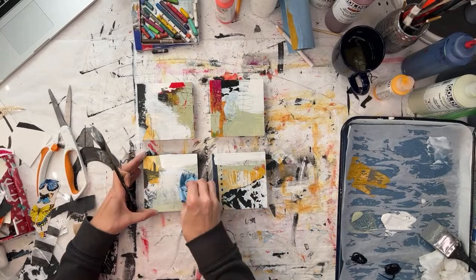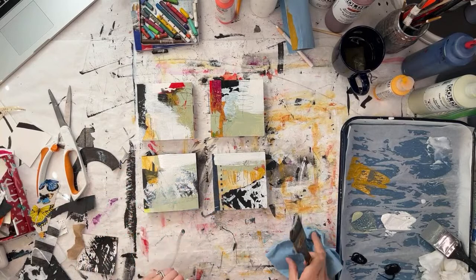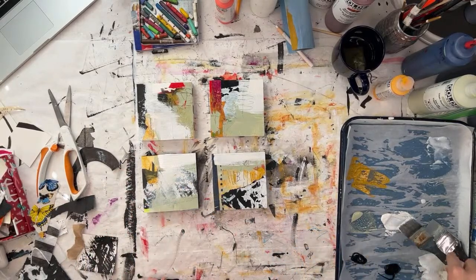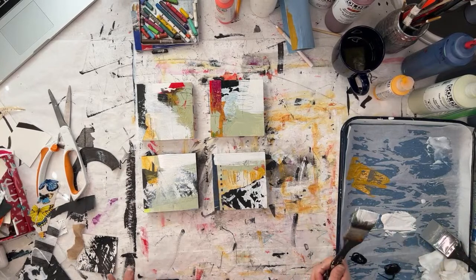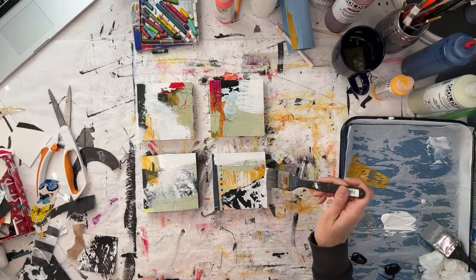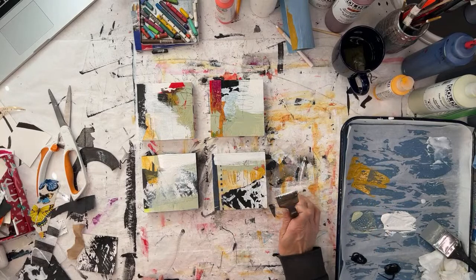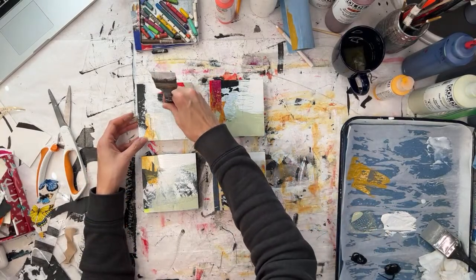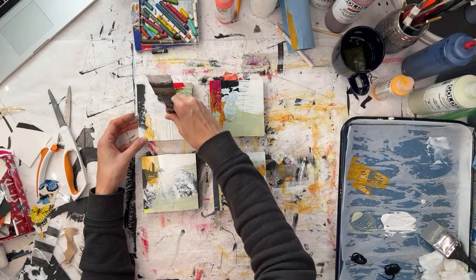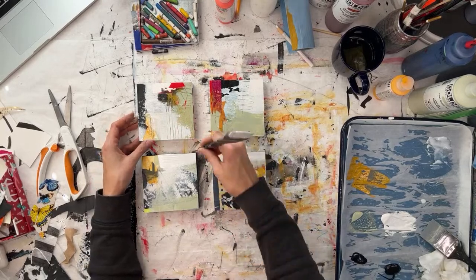Sometimes I wipe off the white because I just want a thin, it's called a veil, just a thin veil of white over to make it look a little foggy. Just a little bit off in the distance, or a little dreamy. What to do with this one? I don't know. When in doubt, carve some stripes.